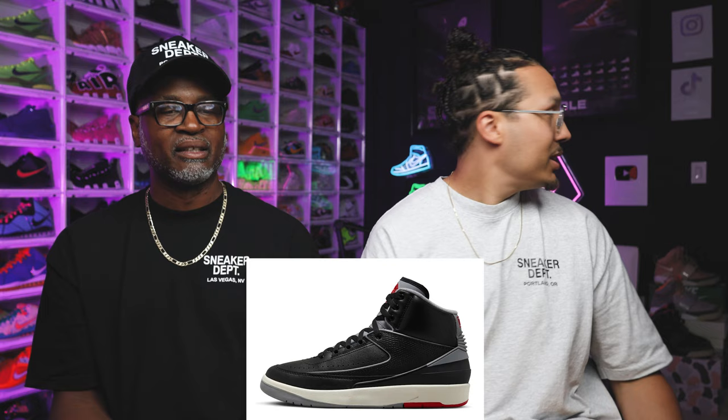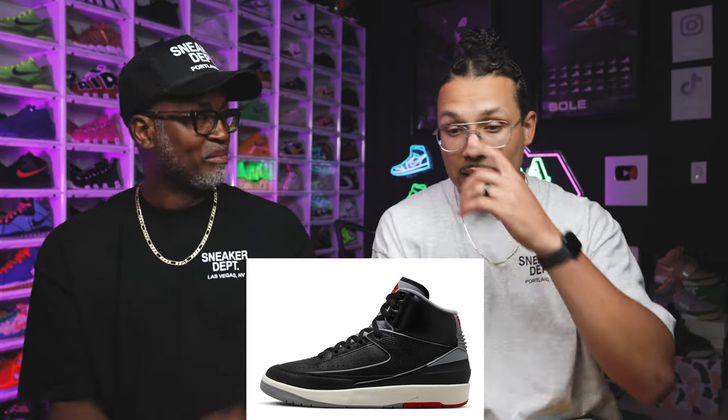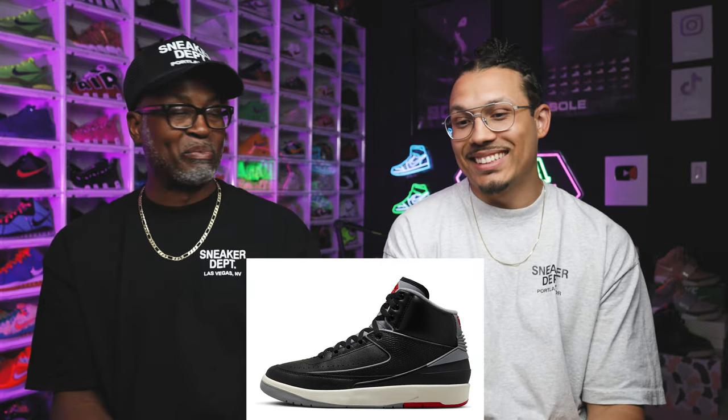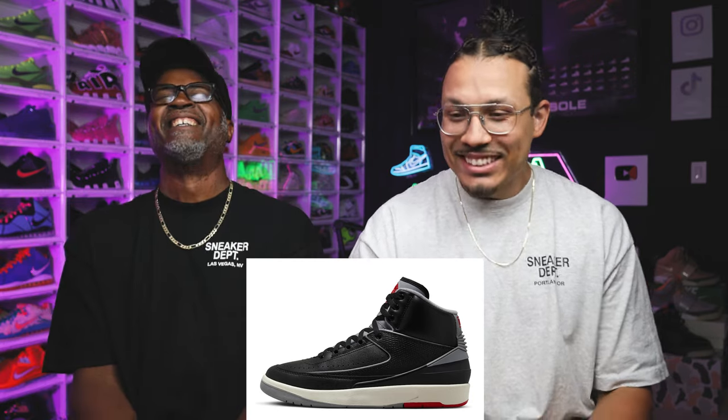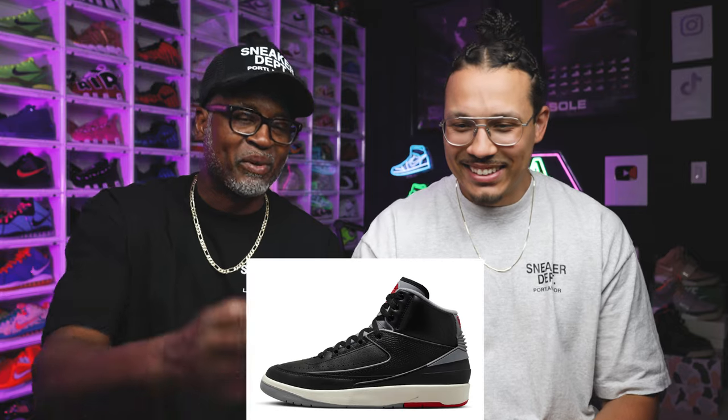I like the classic OG colorway. And you don't have to cover it up. The other ones you need to cover up with some pants. These you can wear shorts. Okay. All right. True. This goes with half your new gear you just came out with. Yeah, now you're thinking about it. Now you know I might be able to make that work. You get some fits put together now.